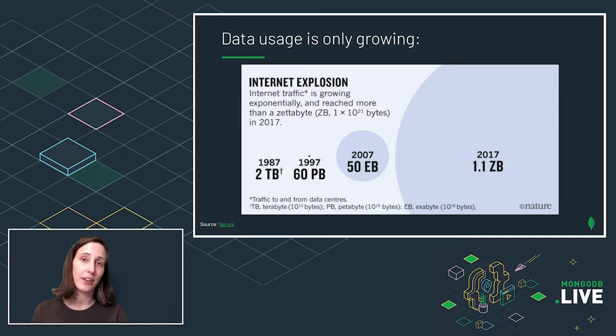But that's because there were only a few supercomputers at certain universities that were even hooked up to the internet. And it was only in 1989 that the internet was actually commercialized. But nowadays, not only businesses, not only universities, but individuals are all using the internet. And now the world collectively is transferring 1.1 zettabytes of data over the internet as of 2017.